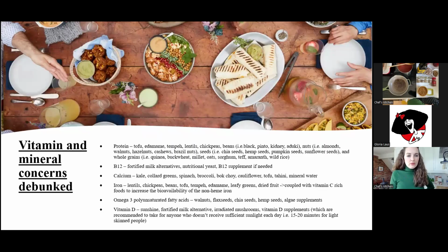And then here's a quick snapshot of the food sources that you could potentially be consuming for these various nutrients. So lots and lots of different options there. For iron, I always say the greens and the beans coupled with vitamin C. For calcium, we're looking at leafy greens, calcium-set tofu, broccoli, bok choy, that sort of stuff.